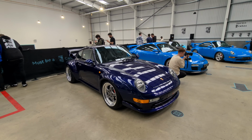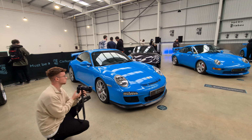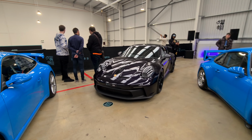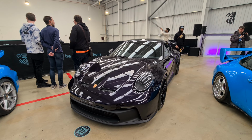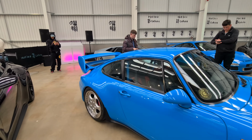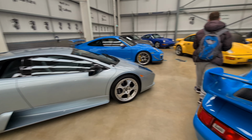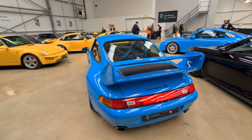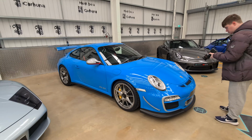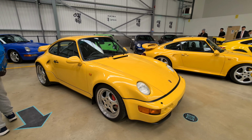Now we're popping upstairs. We start off with a very nice blue Porsche GT2 993. Now we go over to a 997.2 GT3. Over to a 992 GT3. Over to a 993 Carrera RS, with that lovely big wing with the air intakes on it. Now a not Porsche is a Lamborghini Murcielago. Just having a quick look at that Porsche again. And we go over to another Porsche, this time a 997 GT3 RS 4.0 in PTS colour. Apparently there's only like 35 of them in not black or white.